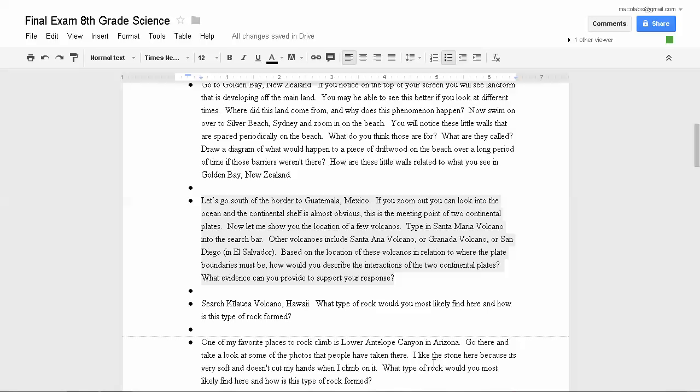Now I'm going to show you the location of a few volcanoes, like Santa Maria volcano. Type that into the search bar, or the volcanoes called Santa Ana volcano, or the Granada volcano, or San Diego, which is in El Salvador. Based on these locations of the volcanoes and in relation to where the plate boundaries must be, how would you best describe the interaction of these two continental plates, and what evidence can you provide to support your response?